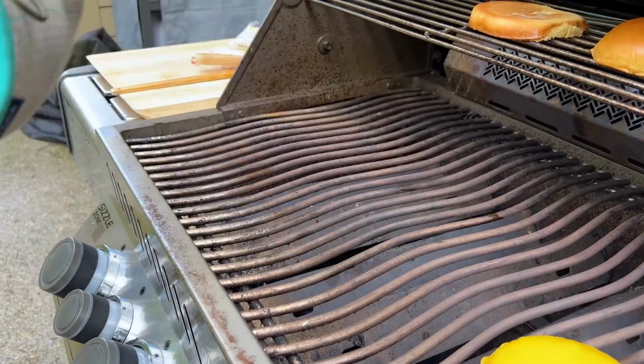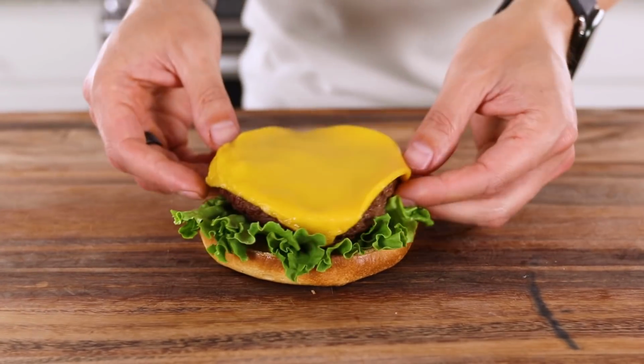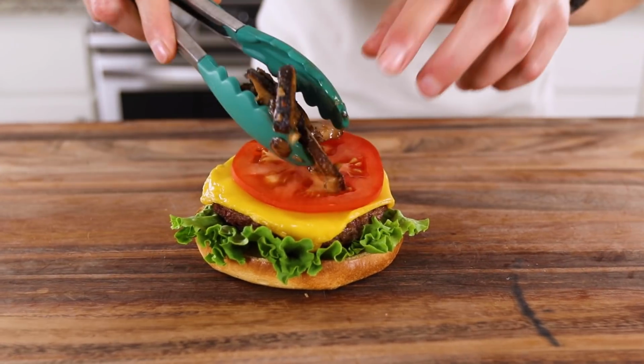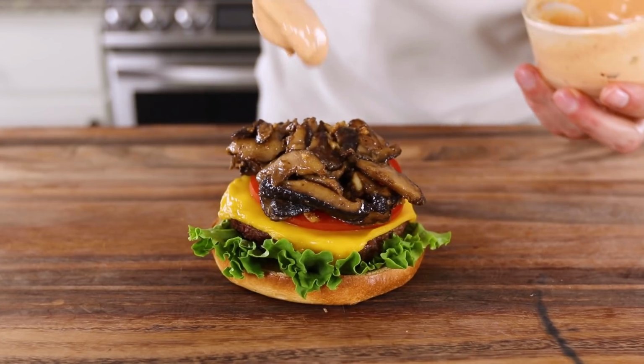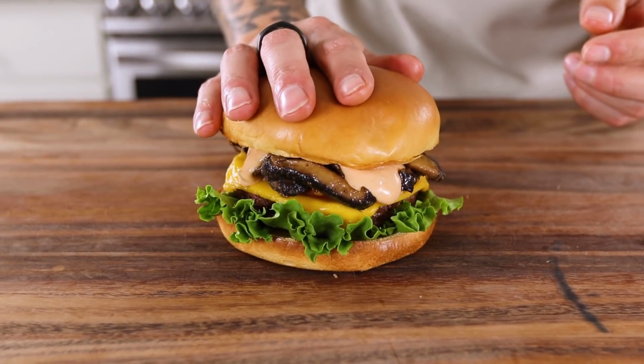And now we're ready to assemble our burgers. Feel free to top your burgers however you like, but we like to add some lettuce, the burger, tomatoes, our mushrooms, and then we have a Big Mac / special sauce. The recipe for this is linked down below, and then we serve it on a vegan brioche bun.